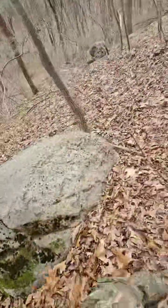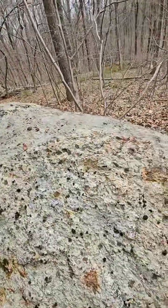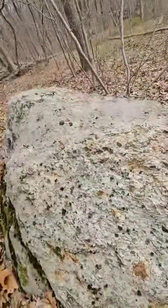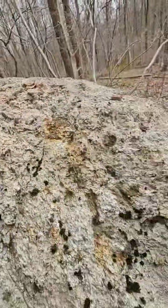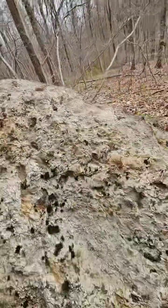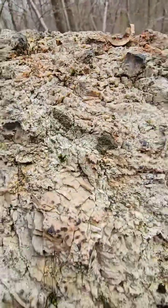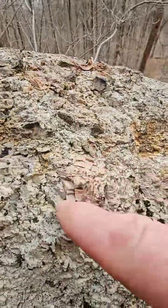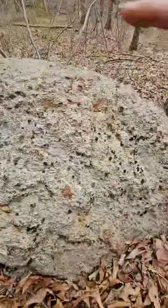I don't know how big this boulder is and what it used to represent. Pretty beautiful though. Look at the crystals. The pink crystal. It's a crystal stone. See the pink crystals? You see them? I see a little bit of pink. These are all formations of little crystals. See them? Oh, cool. It's pink.